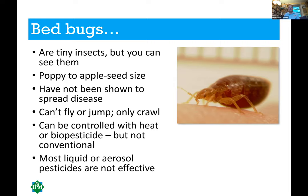And as Hannah said, bed bugs have not been shown to spread diseases. And we'll talk a little bit more about that later on. They can't fly or jump. All they can do is crawl, but they're pretty good at that. They can do several miles an hour. If you spot a bed bug and try to catch it, you'd be surprised at how fast it can move.